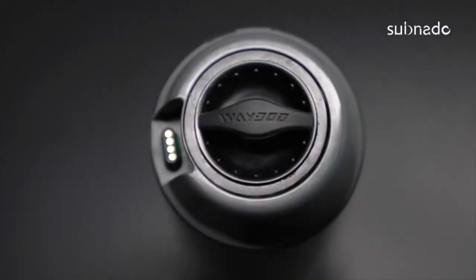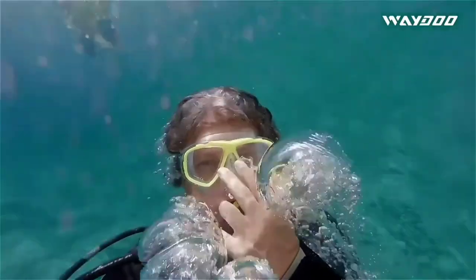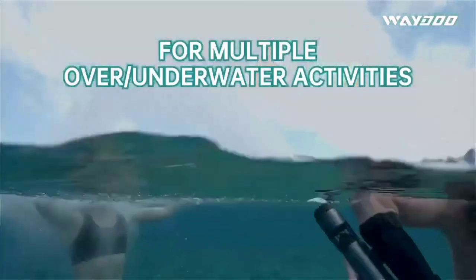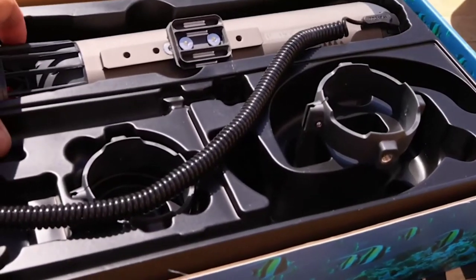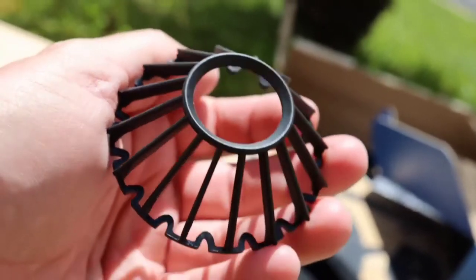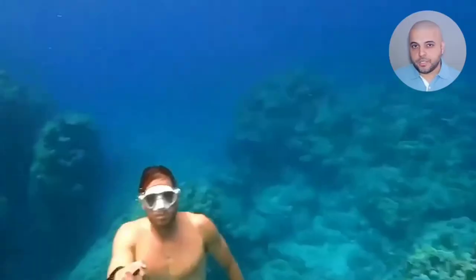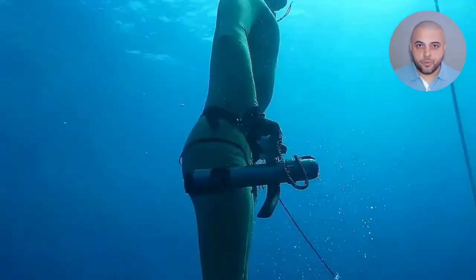Wade-DU Subnado is an ultra-compact yet incredibly durable underwater scooter. With a smooth, strong propulsion system and an easy-to-use design, this new underwater system bridges the gap between costly and difficult-to-control models and inefficient entry-level models. Subnado allows you to explore underwater like never before, whether you are a hobbyist or a professional.